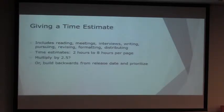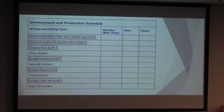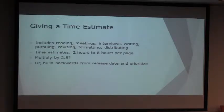Well, one way is, if you go online and say, how long does it take to write a user guide, the estimates go, well, take the number of pages and multiply by 2 hours per page. Or the number of pages in your outline, the number of pages that you're going to change. That page count, multiply by 2 or 8, whatever you think is right.